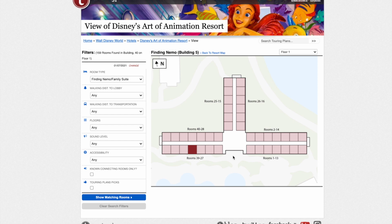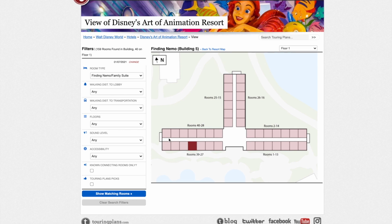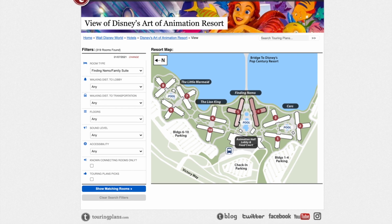Whereas if you are staying in the Little Mermaid section, you literally just walk out your door. So you're still going to have to exit through either the central or the ends. I would say the most important thing is to state that you do not want an end room close to the exit, because those could tend to be loud. But with Finding Nemo, again, I don't think you're going to get a bad room. You're very central. There's a reason why these rooms are just a little bit more expensive. If you plan on taking the Skyliner, maybe request a room closer to the Skyliner, or if you plan on taking the bus, maybe request a room closer to the lobby.